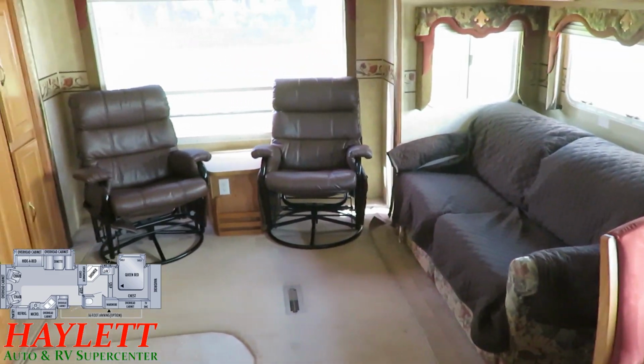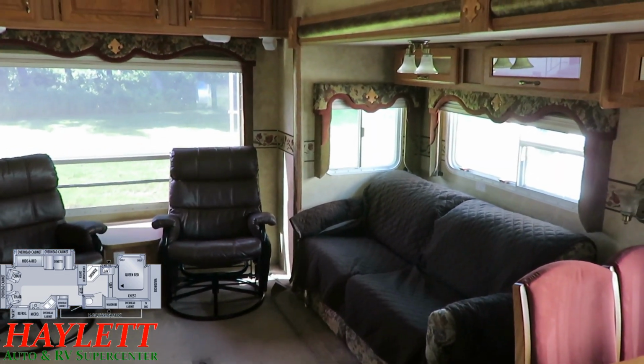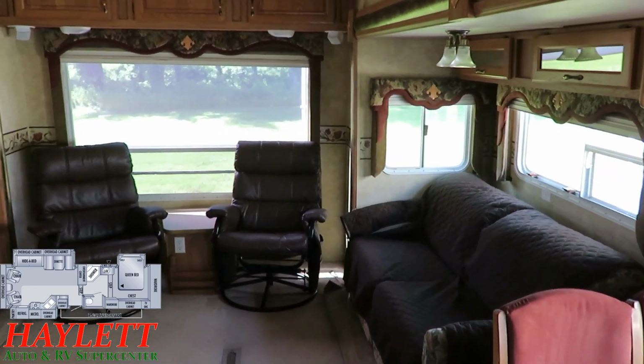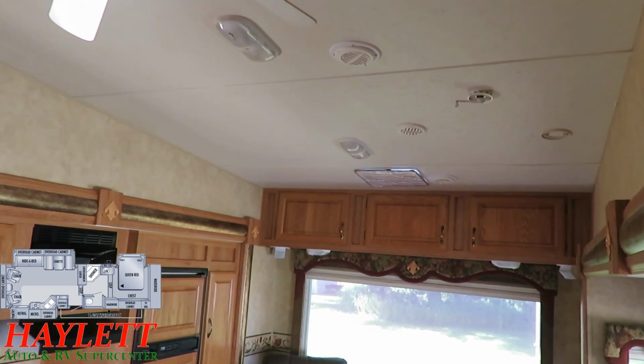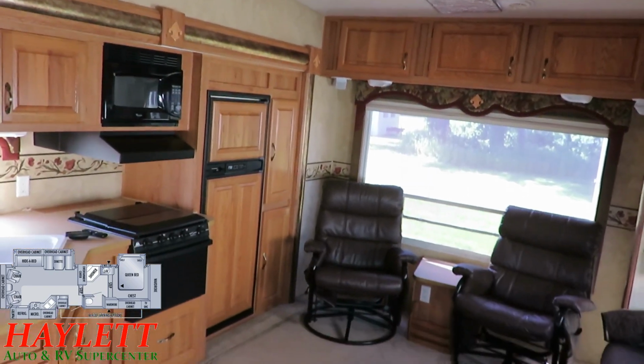The RV smells spring fresh because it was packed full of Bounce dryer sheets for critter prevention, which is a good thing. All of our windows are going to open for airflow. They all have day-night privacy shades. I noticed most of the roof vents had something like that Reflectix covering on it to keep the heat out of the camper. But overall, this thing looks good.